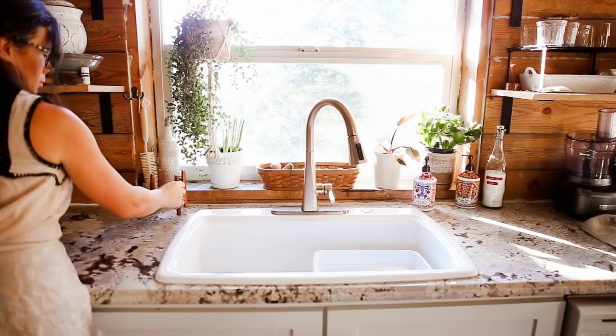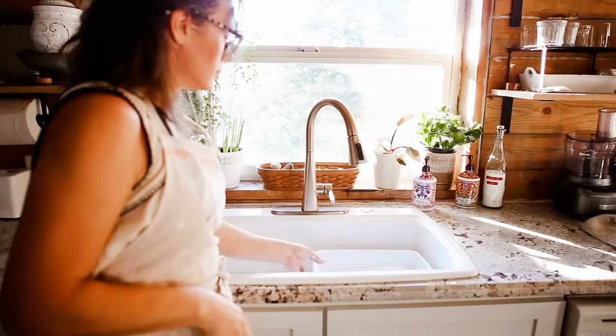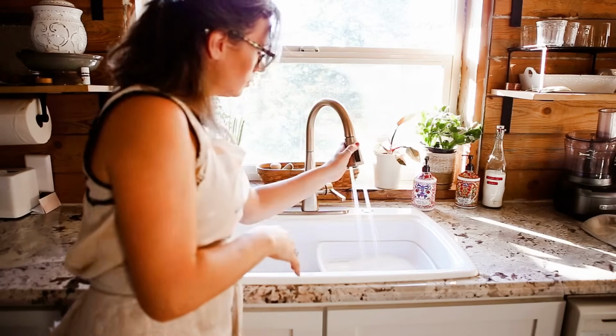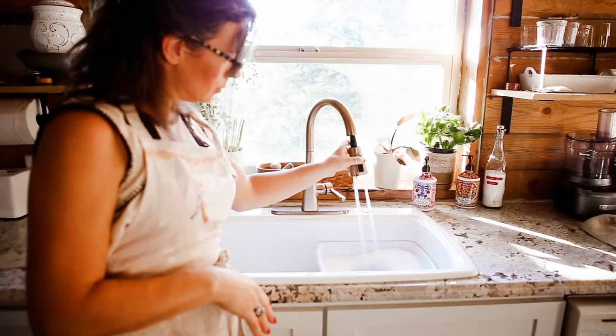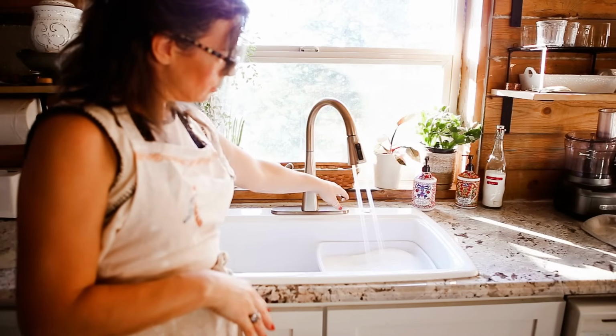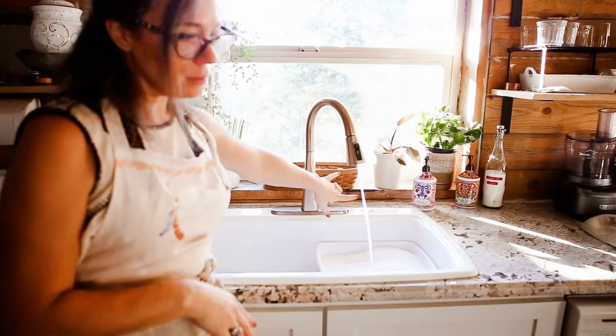But that Bible verse is really true. If you can find just a little bit of gratitude, if you can find just a little bit of beauty, you will start to see more in your day. But if you can't, then you'll just start seeing less and less and less. For myself, it's a journey, but step by step, I'll get there.